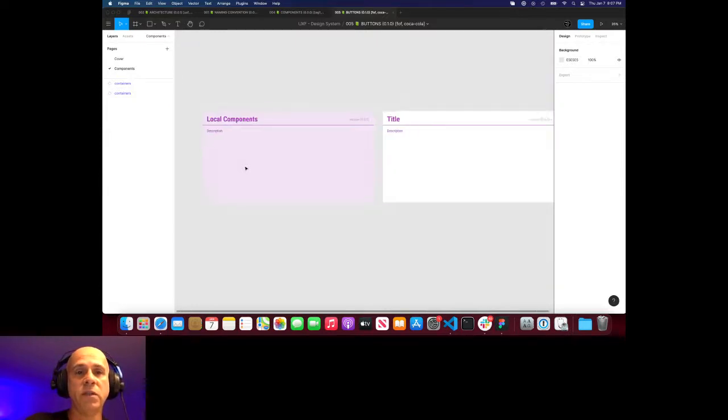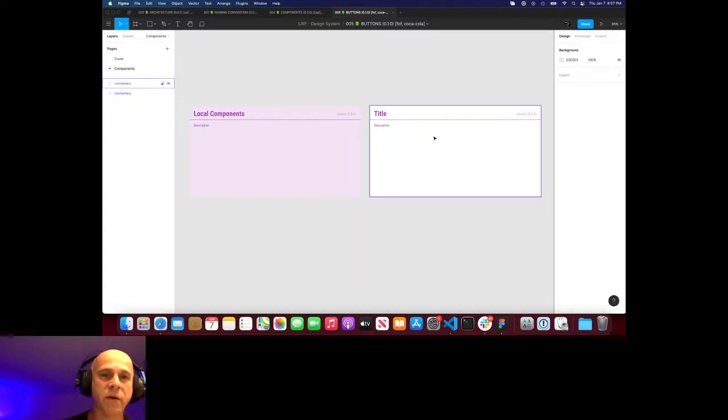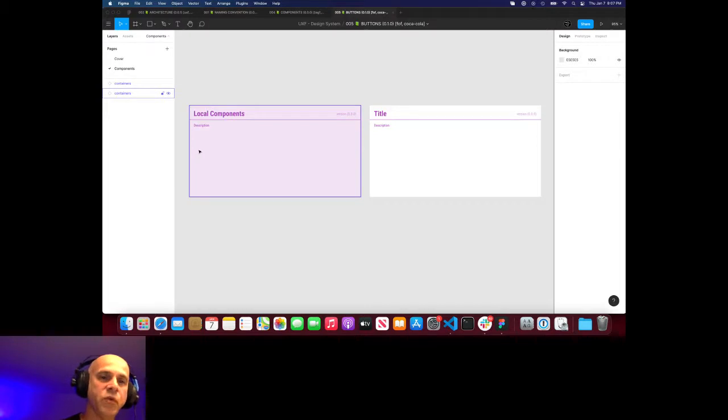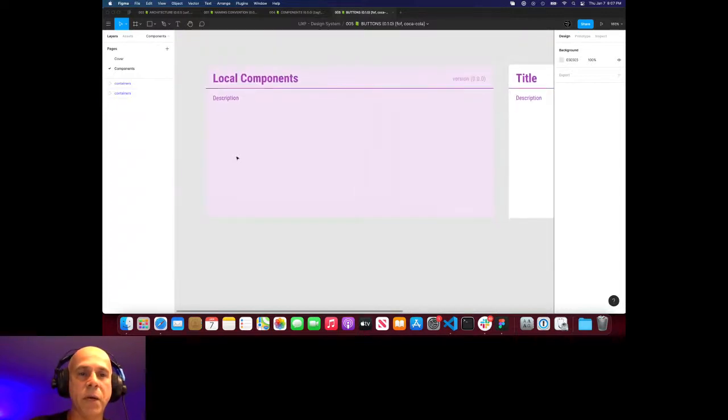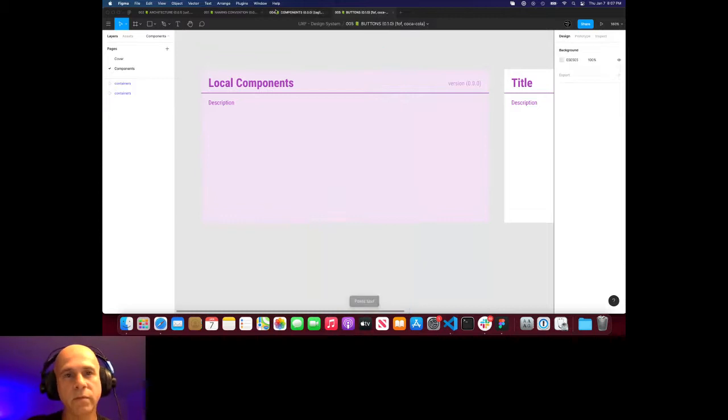This is another thing: every one of my boilerplate files has local components and you have titles. If you have worked in Figma files, you start having components everywhere, right? So this is one approach for you: when you create a component, just bring it over here, bring it to this region, and then you spend time organizing them. So I created that button. I'm just going to paste it over here. Oops, no, that one.